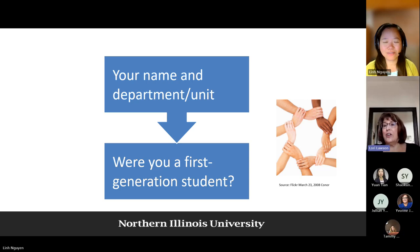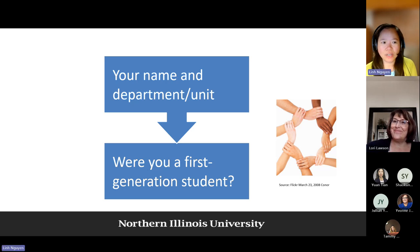Well, I can start since I've already introduced myself to the two of you. I'm Lori Lawson. I am not a first generation student. I'm a first generation graduate school student, but I work a great deal with freshman students and developmental writers, most of whom are first generation students. And so I want to learn as much as I can about that. I'm in the Department of English. Thank you, Lori.